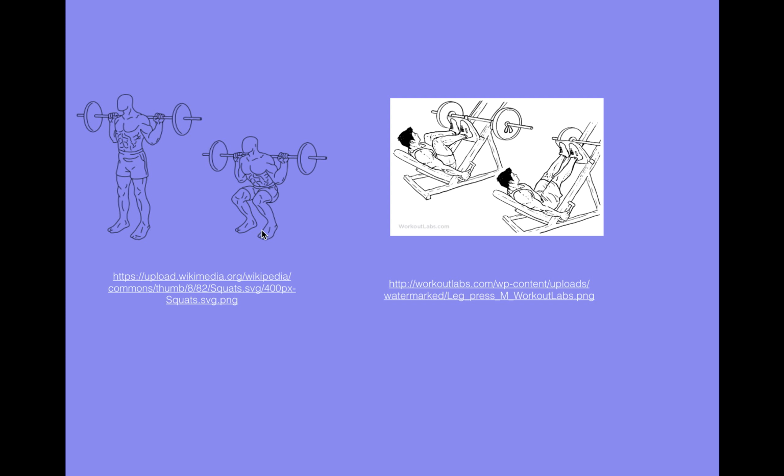So you must keep a uniform motion, and you've got to keep your back straight and your knees behind your toes. You're only supposed to push with your quads, which are your thighs, instead of pushing with your lower back, which a lot of people do, and you can end up with a really bad injury.